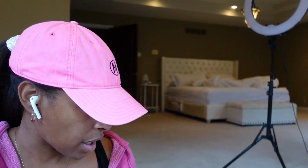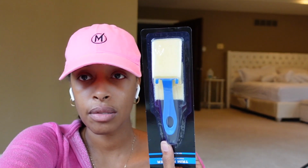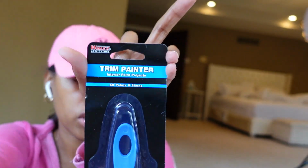I had already got a lot of paint supplies, so if you're interested in knowing what kind of paint supplies I got, that is in another video. I only got a few different things this time around. One would be this little gadget. It's supposed to help with the corners to make it easier. It's kind of gimmicky. We'll see if that works any better than anything else I had before. And then these to do edge work. It's supposed to be around the same premise. It's supposed to make it faster. This is called a trim painter. The other one is called a corner painter.